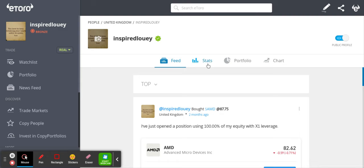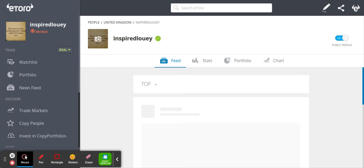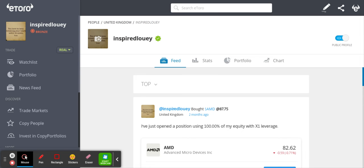So as you can see, this is my feed here. I'm going to refresh the page so you know that I'm not lying. My feed is where all of my trades are. And the great thing about eToro, guys, is that you can actually copy experts on here, people that are more advanced, and you can copy them.